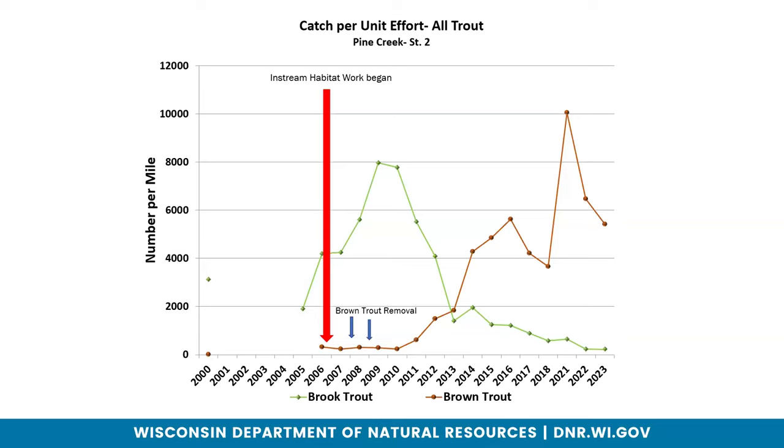And then around the year 2013, if you can see my cursor, is when brown trout surpassed brook trout densities, and from there increased pretty dramatically. Even in 2021, brown trout were present at over 10,000 fish per mile, which is extremely high. And now currently brook trout exist at very low densities, at a couple hundred per mile.